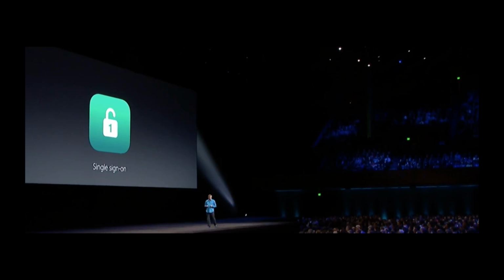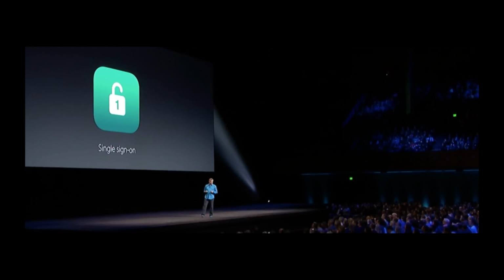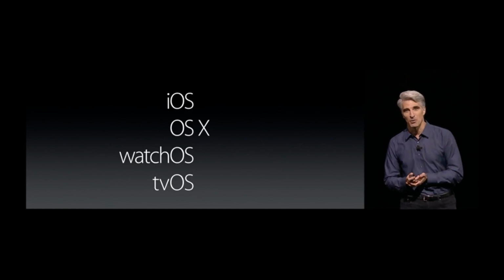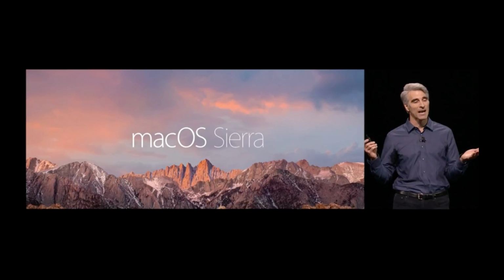Single sign-on allows you to create one password for all your apps so you don't have to authenticate your TV with your cable provider. Number 3 is OS X. Or should I say macOS? This is because Apple have now changed the name to fit with all their other OS names that they have created. The new macOS is called Sierra.